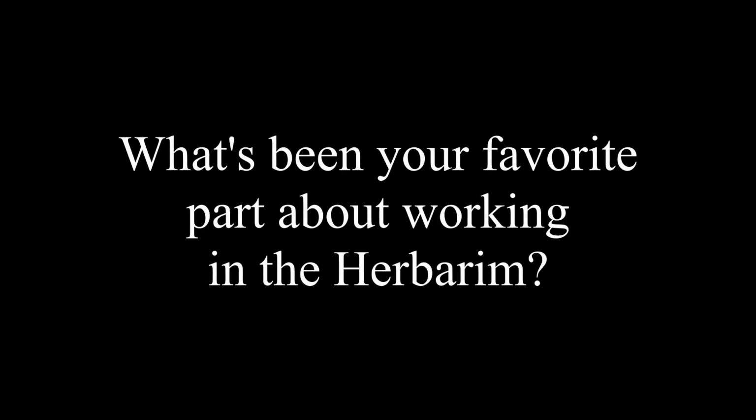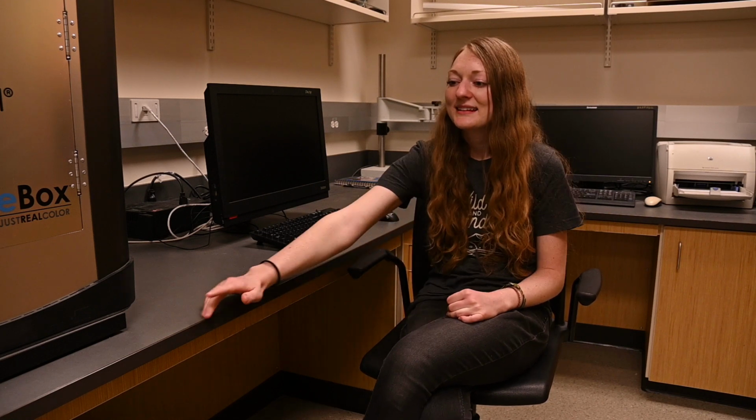What's been your favorite part about working in the herbarium? I mean, I'm a photographer, so I love taking photos, so anything that revolves around that is great. But I do like using this guy, the light box, because I've been able to take some specimens from here in the herbarium as well as the greenhouse that we have. I can take pictures of the live stuff and have that as well for people to reference.